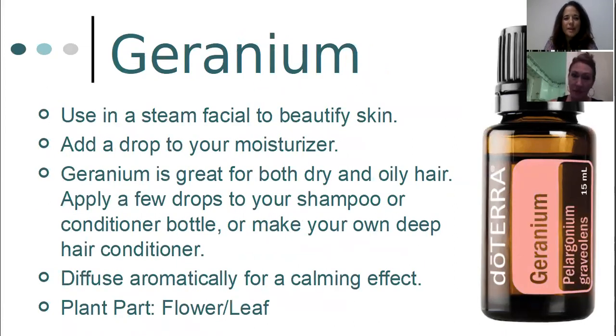Next, we have geranium, and you can use geranium in a steam facial to beautify the skin. Basically, you get some hot, almost boiling water so that it's steaming, and you put a few drops of geranium in it, and then you get a towel and make a little tent over the bowl and steam up your face with that geranium. That's a wonderful way to beautify your skin.